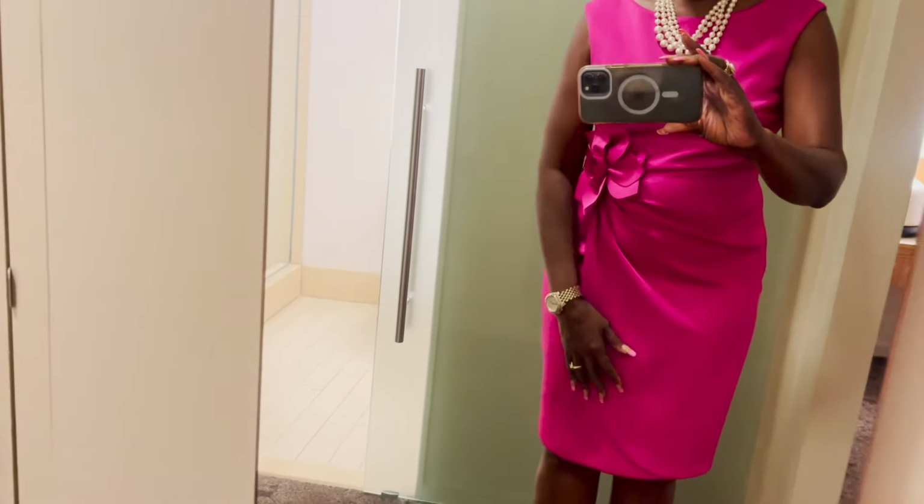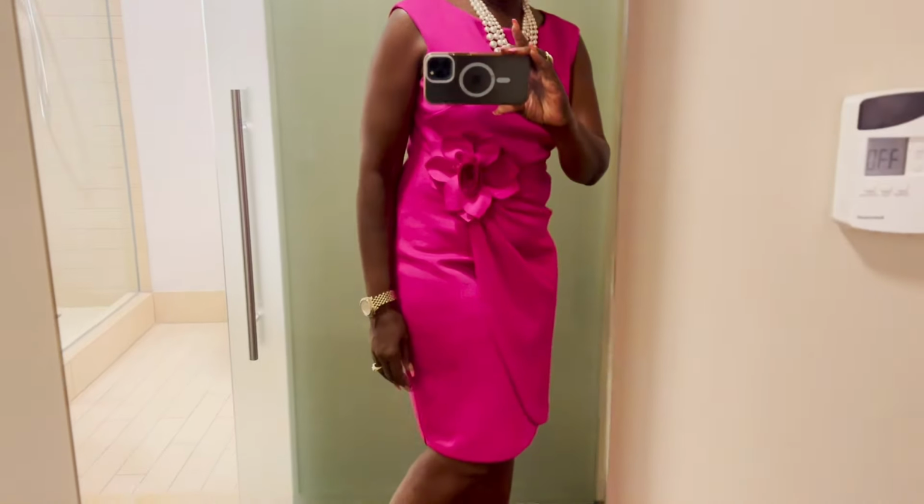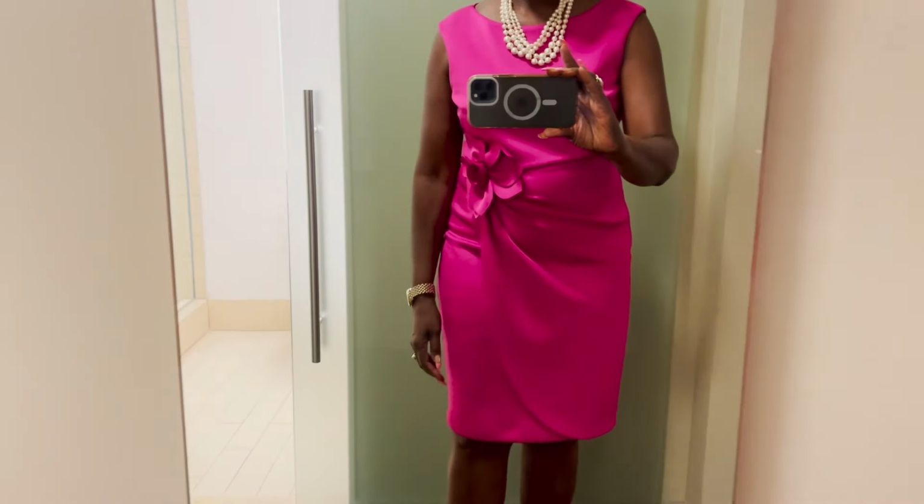Okay, day two of the 71st Boule here in Dallas, Texas. The theme for today is pretty in pink, and I am wearing a hot pink or magenta sheath dress by Jessica Howard. This dress is asymmetrical, and it has ruching in the midsection, and it is accentuated with a beautiful rosette. And this particular dress is by Jessica Howard, purchased at Belk.